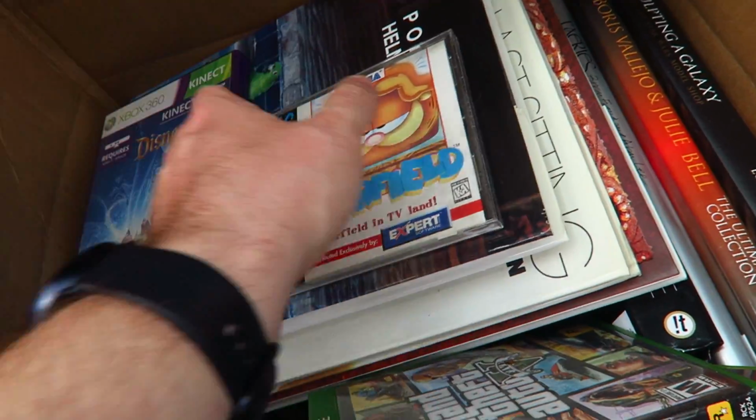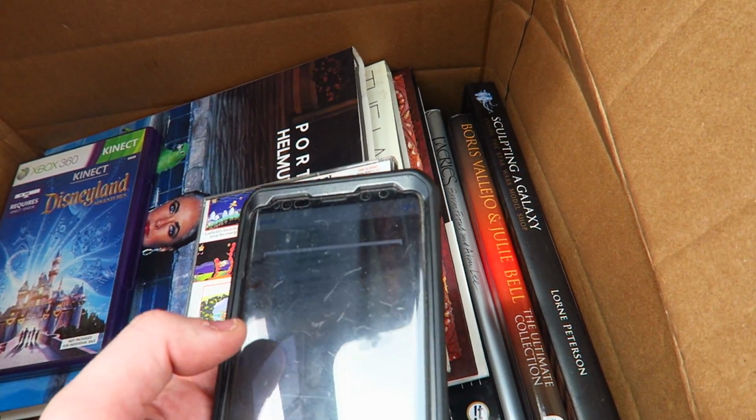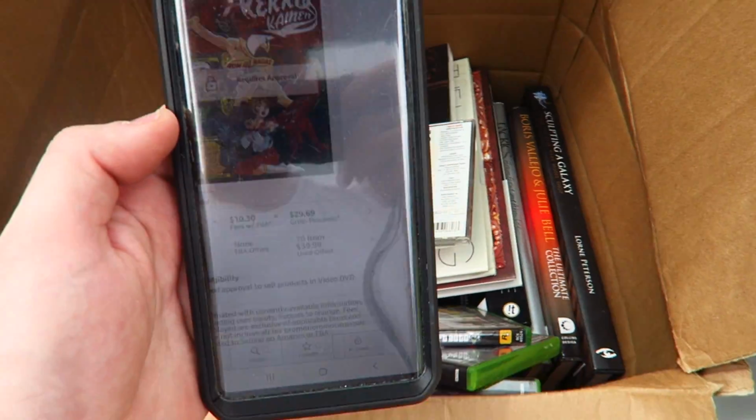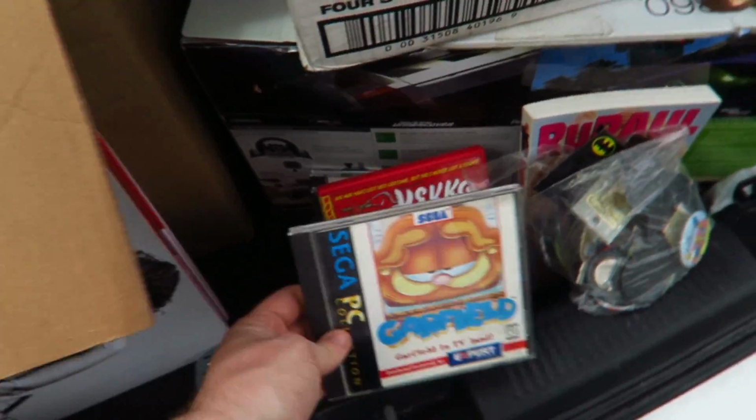I don't even know what this is. Sega, I guess it's for the actual PC. Okay, so that would make sense, right? Let's scan it in. Super high rank. This is gonna be something I throw up on eBay. Not really sure what this is going for. I just threw it in because it was cool.